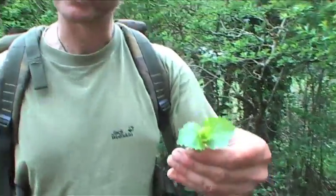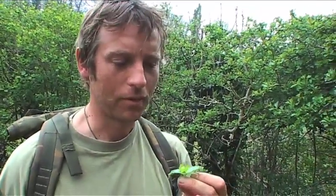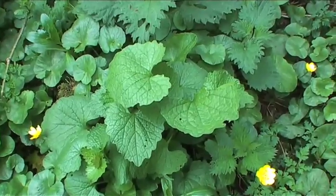This is Jack by the hedge, otherwise known as hedge garlic. Anything garlicky flavoured tends to have the name Jack, which is a bit of an old word for the devil, so obviously the devil's breath smells garlicky, and that'll be why. But it has a slight garlicky flavour, it's not bad.